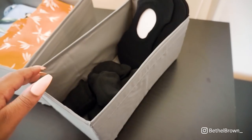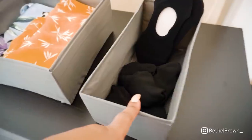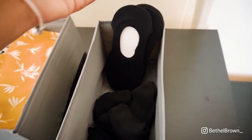Once I opened up all of these boxes, I actually realized they have this kind of medium size, which I think makes a lot more sense. The other size is this, which is actually quite small. I don't know if you guys can tell. So yeah, this is the one I opted to go for. I decided to leave these like this just for now until I wear them.